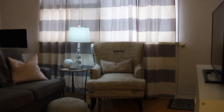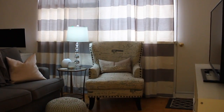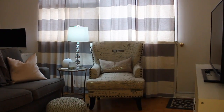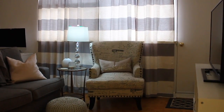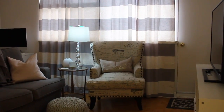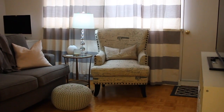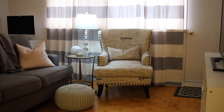And then I've got the little table that I bought when I got the chair, and the lamp I got once I moved here, just because it gets really dark in here. There's no overhead lighting installed in this room, so I picked that up. And then I've got my little poof, which I also bought. I use it as a footstool.